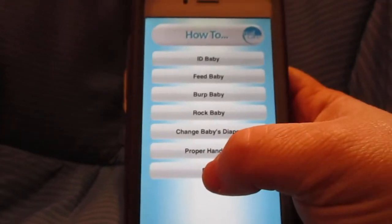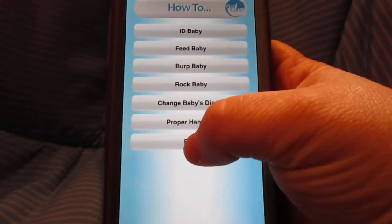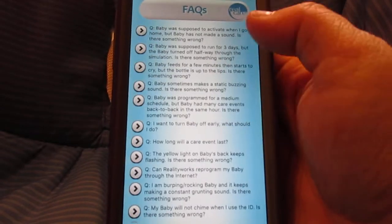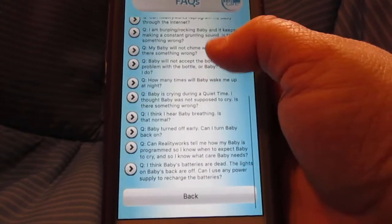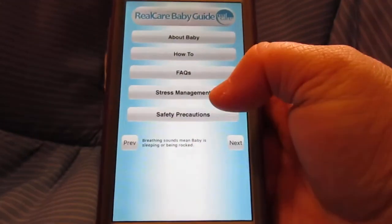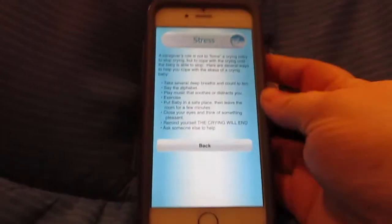So if you're in school and you missed how to take care of the baby, this app is fantastic because it shows you how to do it and such. Then there is their frequently asked questions, which I'm going to do a completely different video on later. And then there's stress management. And I'll just read this one quick.